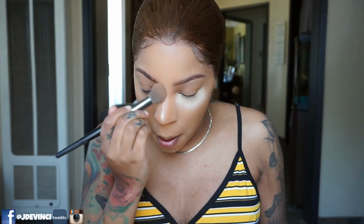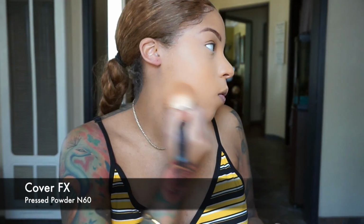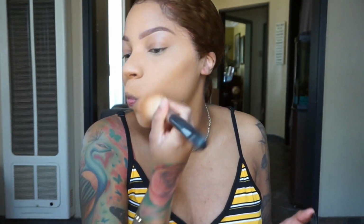After I dust off the setting baking powder, I go in with a powder by Complexion. So I'm going to use the Cover FX and literally press it all over my face, even under my eyes. This helps me have no flashback and it just gives me a flawless finish. Yes.